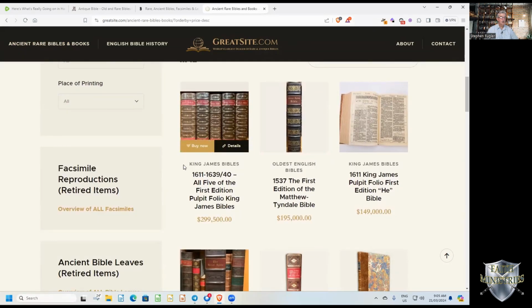Here on this left-hand side, we see the King James Bibles, 1611 to 1639. All 5 of the first edition pulpit folio King James Bibles, and they're selling it for a mere $299,500.